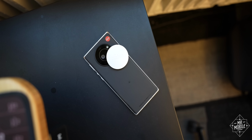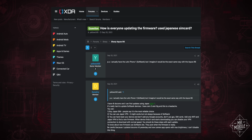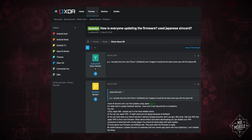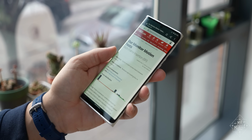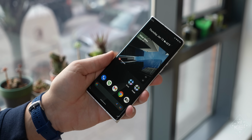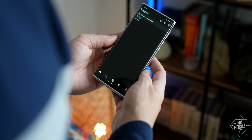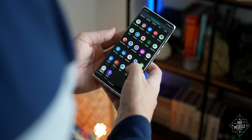Folks, losing a lens cap? That's on me. Having to import a SIM card from Japan to update the software? Well, that's life on an out-of-market device. But not being able to swipe home or scroll or even sometimes type because of weird touch issues? It's unacceptable on any phone, let alone one as expensive as this.